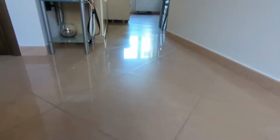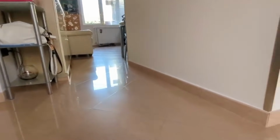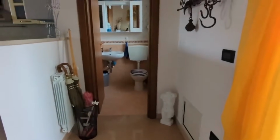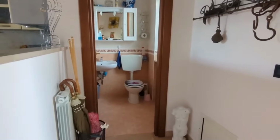The tiles are beautiful, and the owner was telling me, and I apologize if I don't remember all the words, but he was saying that it's a type of tile that if it breaks, you'll see the same color all throughout, so it won't crack and have an ugly white mark or black mark. It will be just the same color as the top of the tile.